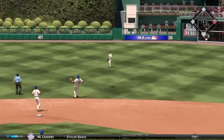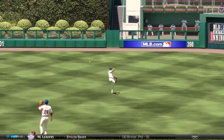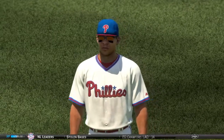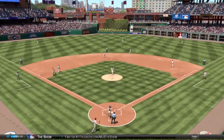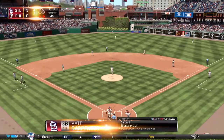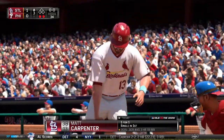Center field was there coming on, and he'll make the catch. There's two outs here in the third inning. They'll bring up Matt Carpenter, who was one for one. He singled his first time up.